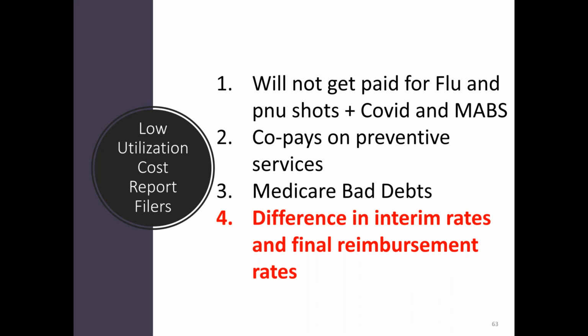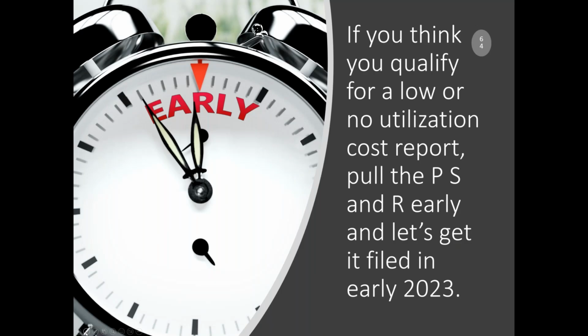So it's a math question of whether you should file a low utilization or a full utilization. And it's something you'll really need to talk over with your cost report person if you have that option. Again, $50,000 in payments from Medicare is what we're looking for. That's from original Medicare. If you think this is you, contact us or contact your cost report preparer very quickly, because we can get these done quick and get them out of your hair and be done with it. And then that way we'll have more time to do the full cost reports later on.